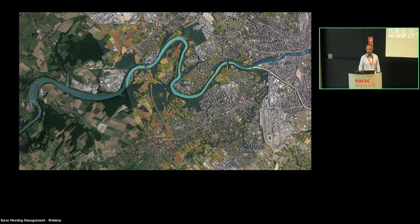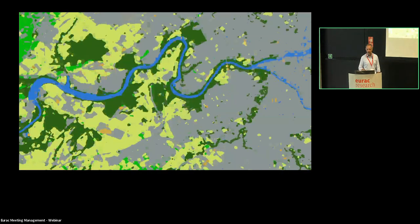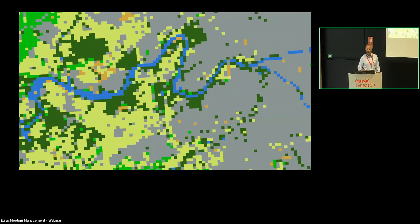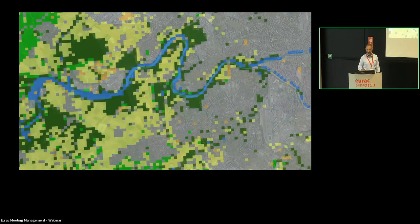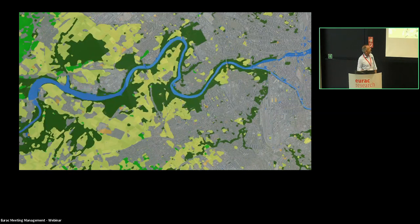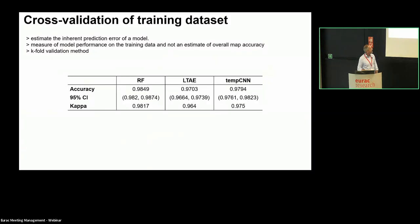As a result, the same area I've shown before, the result before with the areal statistic, and the result we obtain now, with a much better spatial resolution and detailed area. So just a quick comparison with some transparency, the areal statistic and the result we obtain. So it's way better.